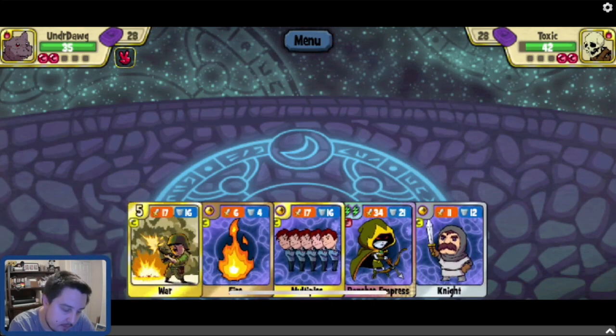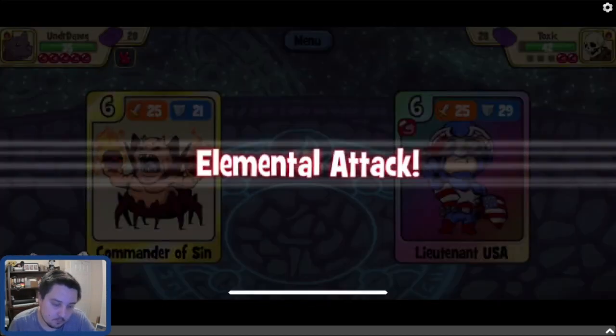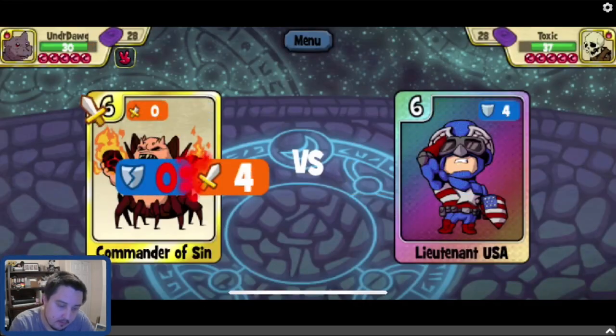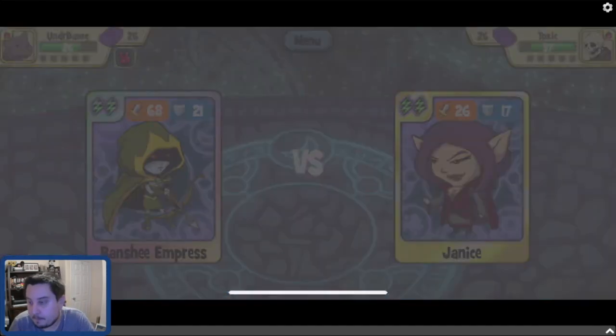I think this should be a good hand. Yeah. As long as he doesn't use a curse here, we're good. Yeah, we're good.